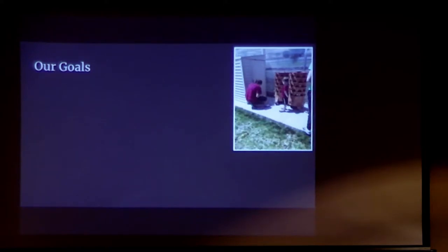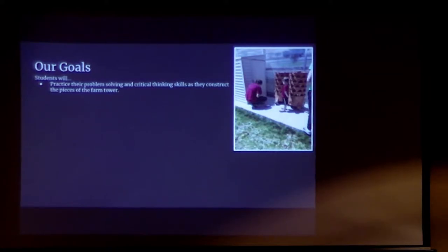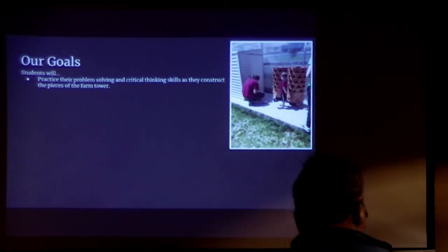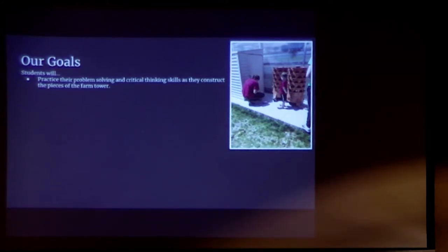So our goals for this project, first of all, to practice problem solving and critical thinking skills as they construct the pieces of the farm tower. That's something that students today don't always have the skills to do, to work hands-on and to problem solve. These towers come in a box just in pieces, and I didn't guide my students through learning how to set these up. I said, here's the stuff, divided them into groups, gave them each a tower, and they constructed the 5 towers on their own. It took a little bit of time, but I think that's an important skill that we're teaching students today.